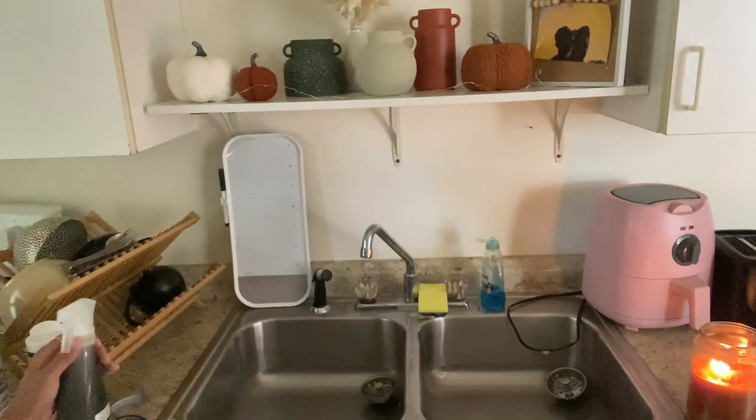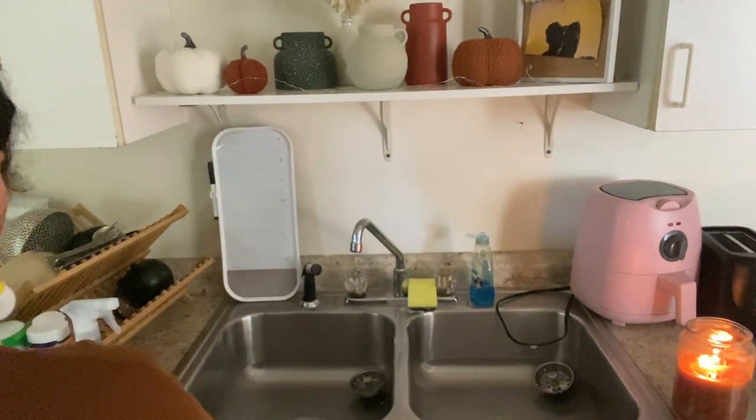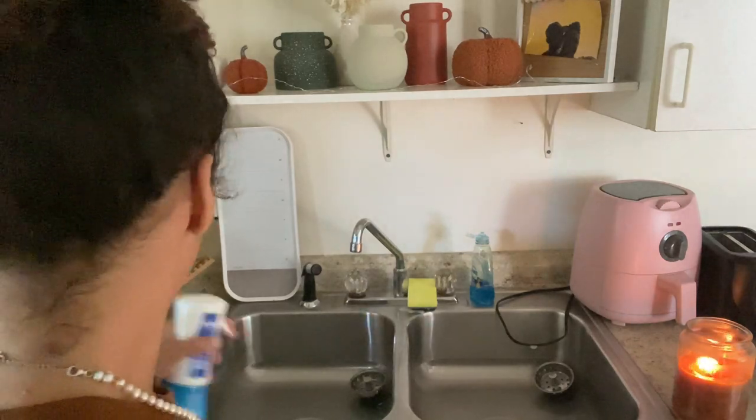I'm trying to take a year and a half to do this, so if I'm not doing everything completely correct, don't come for me, okay? But this is my cute little sink area. I don't know which one to start with first. I think we're gonna... Okay.